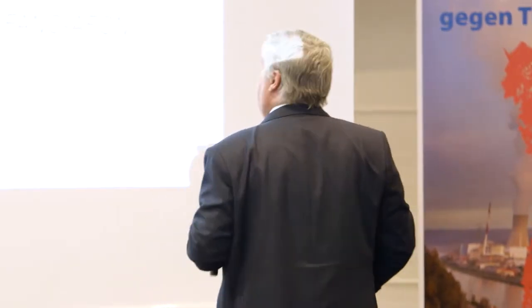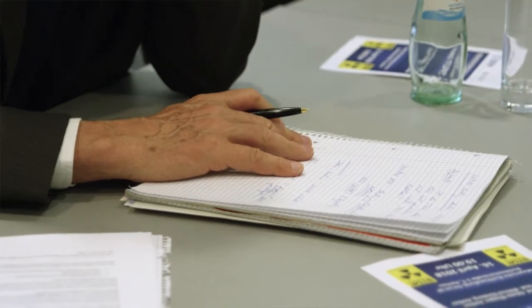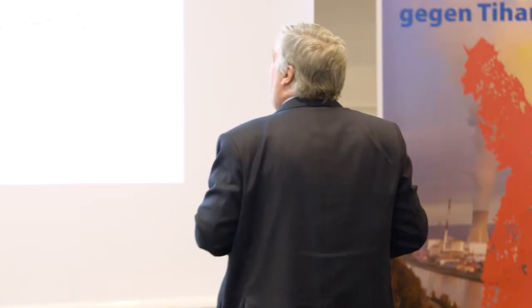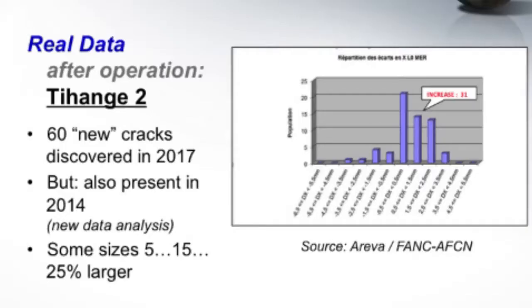But fortunately, hallelujah again, if people looked again at the original data from 2014, these 60 defects were also present. And then it becomes interesting, because if you look at how these 60 new ones compare to the situation in 2014, because you can at least statistically identify them, then this is the comparison. This is how many.